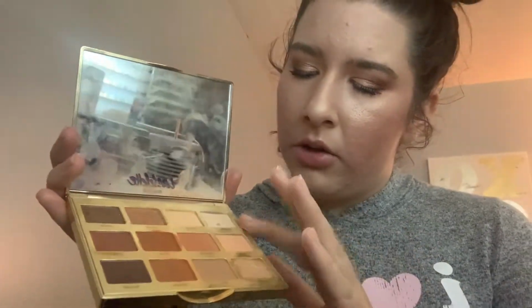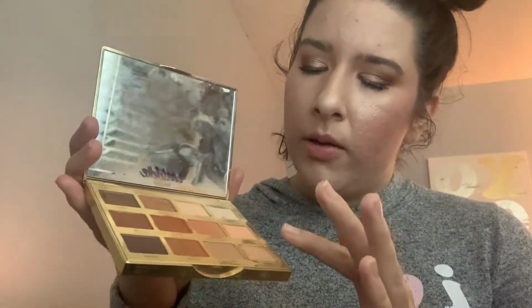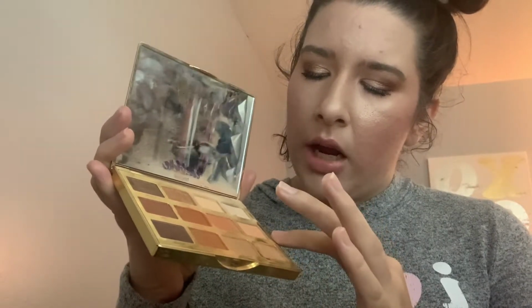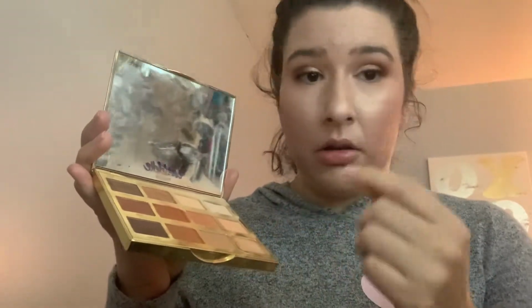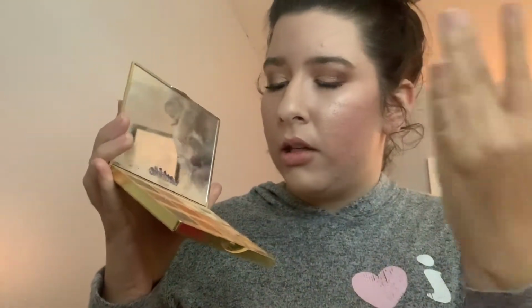I would always use S'more, and then I would go in with Cashmere, Warmth, and Latte. I typically go in with Cashmere, then do Warmth and Latte. These were all crease shades, and also outer corner. I always do the crease and outer corner when I do that. Candle, I would take on my finger and put it right onto my lid. One time I did Flame on my lid. I think I've done Sunset on my lid, of course, and Shimmer on my lid, of course.